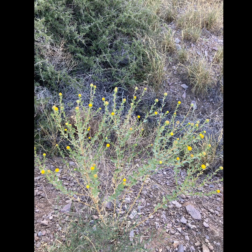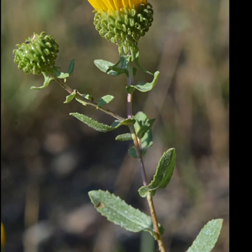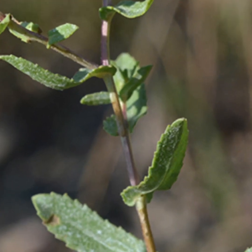Curlycup gumweed is a perennial forb that is often biennial, which means it's a short-lived perennial. It gets its name because its leaves have a resinous substance on them, which gives it a gummy feel. Because the leaves have that resin on them, they often have a bit of a shiny appearance. And the leaves in this species are clasping the stem, so they don't have a petiole.